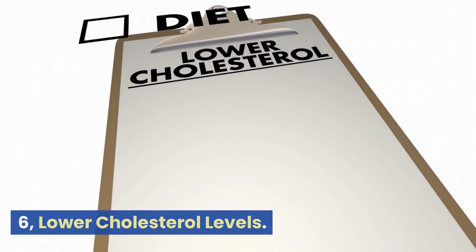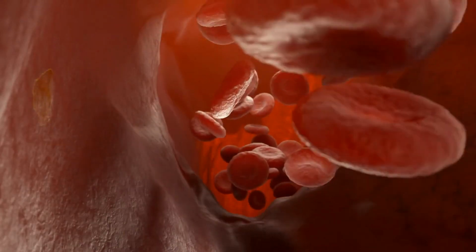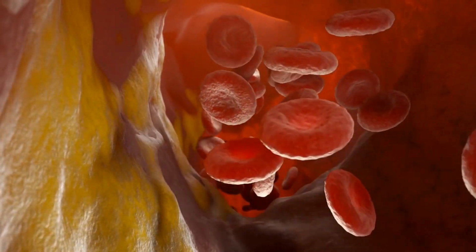6. Lower cholesterol levels. High cholesterol levels are a risk factor for developing heart disease, which is a common complication of diabetes. However, consuming fermented foods may help to lower cholesterol levels and reduce the risk of heart disease in people with diabetes. Fermented foods, such as yogurt and kefir, contain beneficial bacteria that have been shown to have cholesterol-lowering effects. These bacteria can help to reduce the absorption of cholesterol from the gut and promote its excretion, leading to lower levels of cholesterol in the blood.